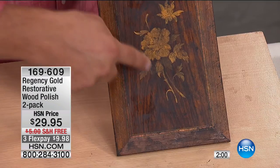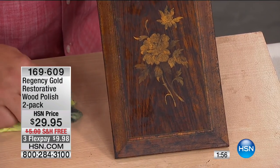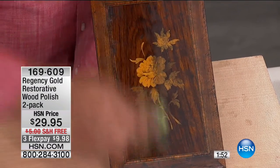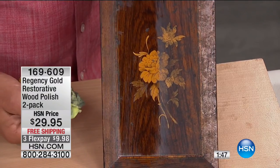Now, here's a piece that is an inlay. It's got several types of wood. It takes a true craftsman to put something like this together. And with Regency Gold, it doesn't matter what type of woodwork you have, it cleans and polishes, but it's feeding your wood.